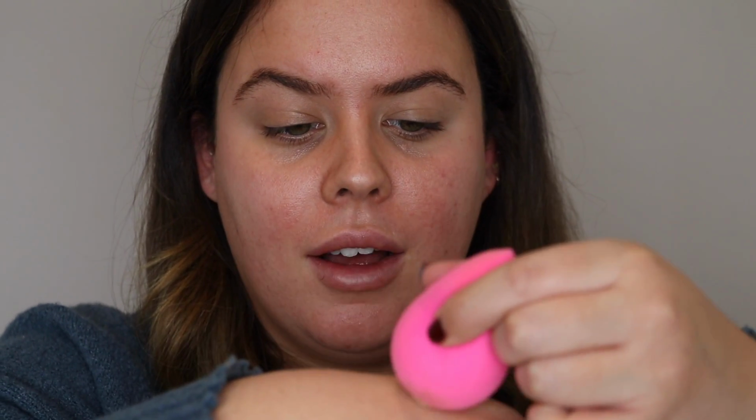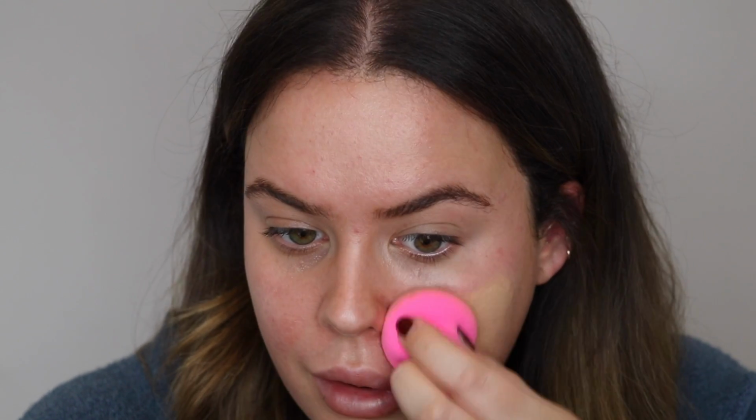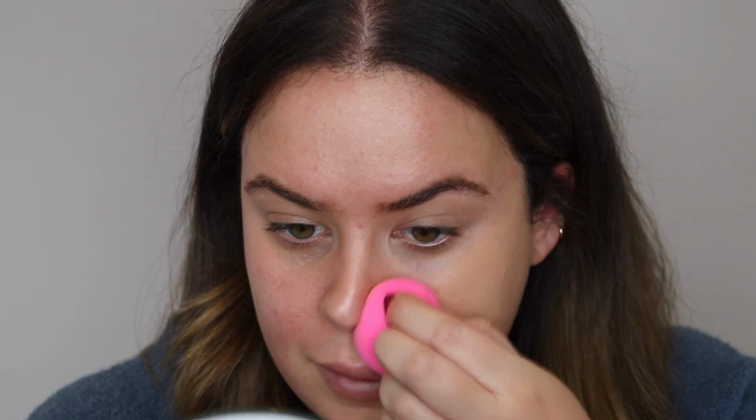Let's give it a good shake, and I'm just going to pop it onto the back of my hand. So the foundation itself doesn't really smell of anything. It has a slight scent to it, but it's nothing off-putting or very, very strong. And I'm just going to take my beauty blender into the foundation and start applying this. So first thoughts are, it's got quite good coverage to it. Bearing in mind I use a beauty blender most of the time to apply my makeup, I thought this would be quite a fair test.